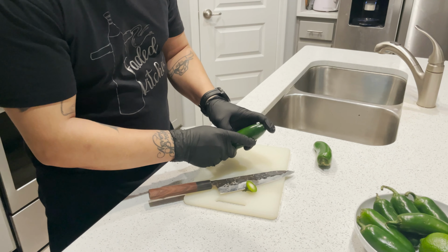Also, make sure you guys rinse your jalapenos before you start prepping. Sometimes, whatever vendor you get them from, they might not have them cleaned. Some may have small dirt. I usually like cleaning them in a bowl of water with salt. All the dirt just comes out easily. All right, guys, so now that we have all of our jalapenos clean, some of them will have seeds. Whoever gets to eat those is gonna get a little kick. Next step, we're gonna clean our shrimp.